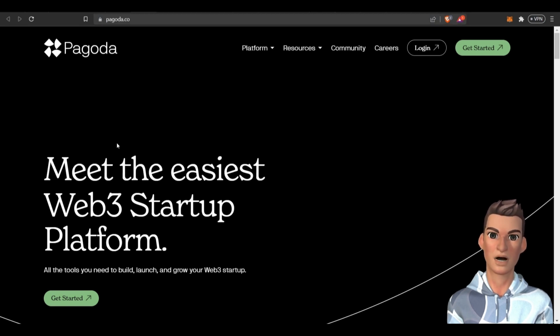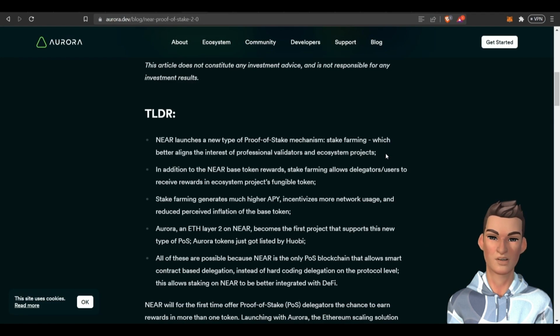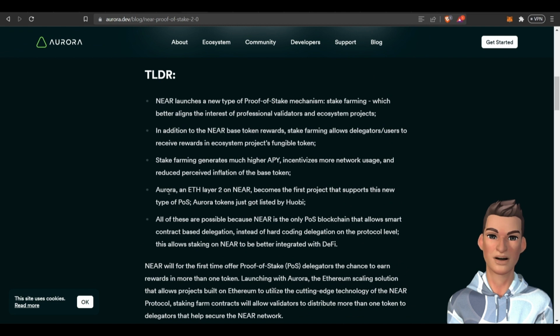And one other thing I wanted to point out that I thought was important, they've recently released Aurora, which is an ETH layer 2 on NEAR. So that's pretty cool. So they're joining the layer 2 competition with Optimism, Arbitrum, and Polygon's Matic to support the POS, the proof of stake. And it looks like the Aurora tokens got listed on this exchange recently.